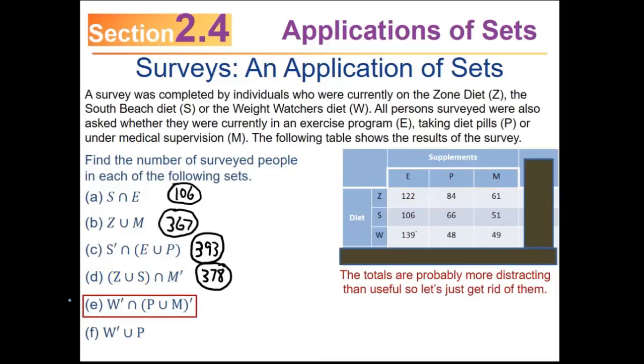How about W complement intersected with the complement of P union M? Again, I tend to start with the stuff in the parentheses first. So let's forget about the complement right now. Let's tackle P union M. Well, P union M is these last two columns. But I don't want the last two columns. I want the complement of the last two columns. In other words, I want everything but the last two columns. So what I actually want is column E. Everything but P union M. P union M are the last two columns, so P union M complement is everything but the last two columns, which is just the first column. That's P union M.